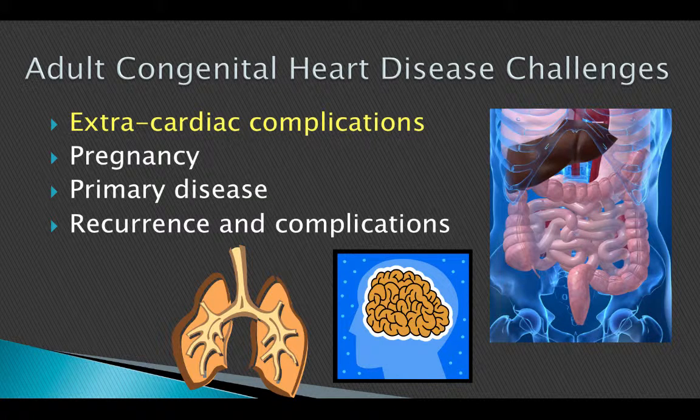Extracardiac complications are common and involve virtually all of the organ systems. Restrictive lung disease is a common complication of congenital heart disease. The patient can have liver disease, particularly those that have had Fontan palliations. Renal disease occurs in half of patients with congenital heart disease, and particularly in patients with cyanotic heart disease. Brain injuries are also associated, both organic and psychological, in patients with congenital heart disease.